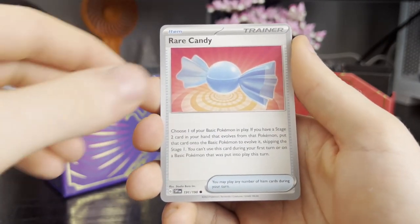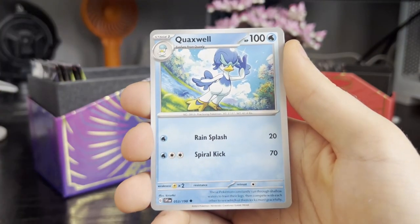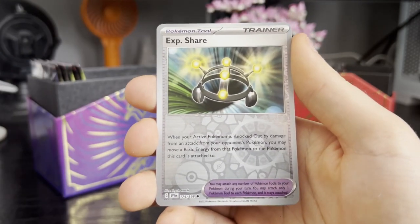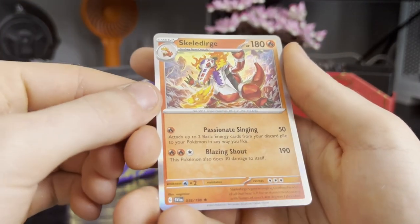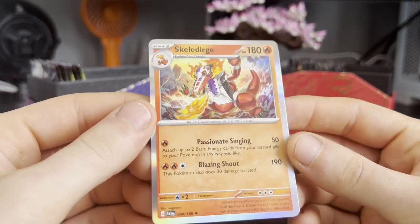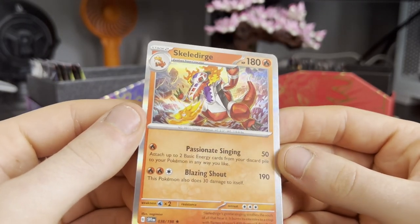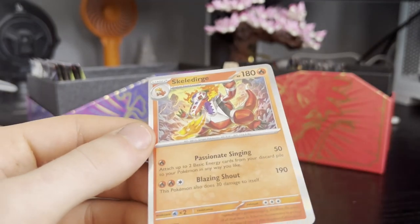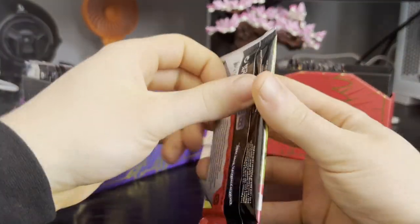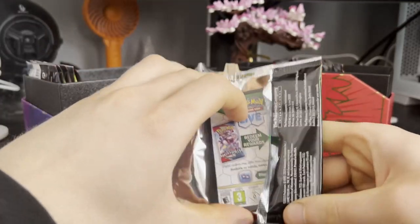Chansey, Rare Candy, Fiddo, Dedenne, Medicham, Quaxwell, EXP Share, Energy Switch, EXP Share, or Skeledridge, I don't know how to pronounce that, but this Pokemon, best starter, man. This guy is so cool. Even this card is sick. Hopefully I can pull one of the new EXs to showcase, or like new rarities, not just holos.